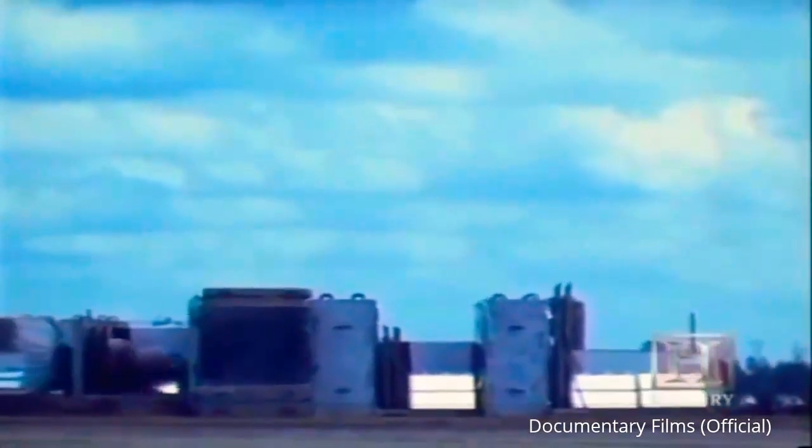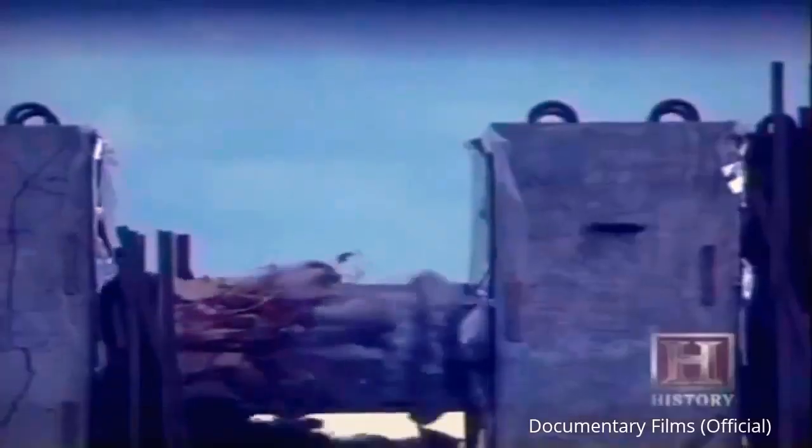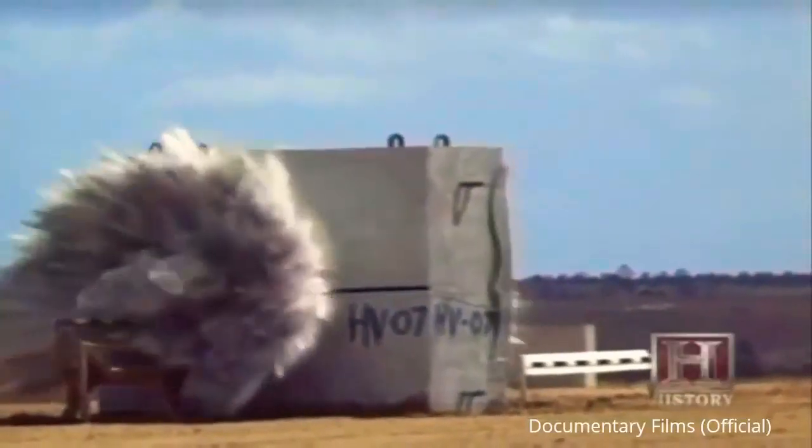High-speed cameras and electronic test equipment catch the apocalyptic destruction unleashed in a fraction of a second. I do see a time when bunkers will no longer be a utility military protection, because we do have much more capable weapons in our inventory.